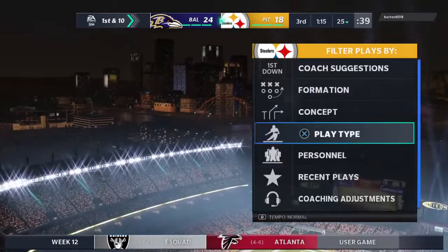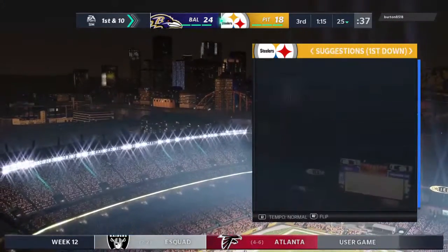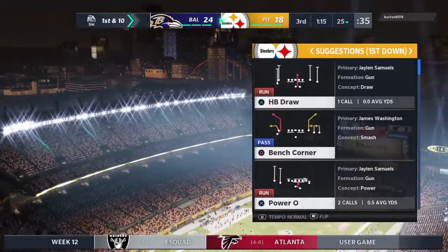The Steelers take over first and 10 at their own 25-yard line.